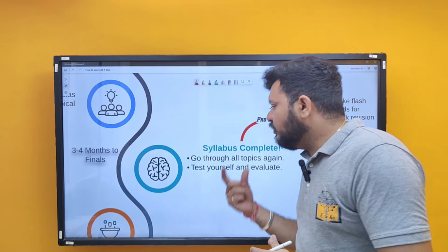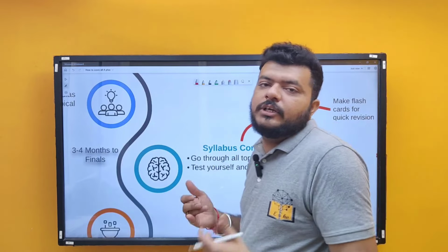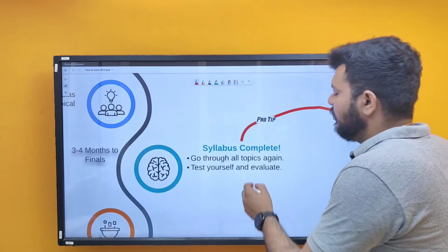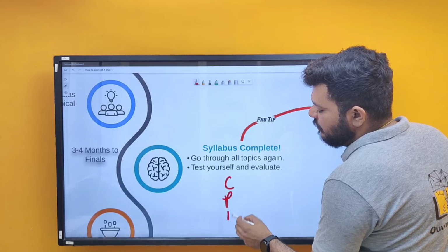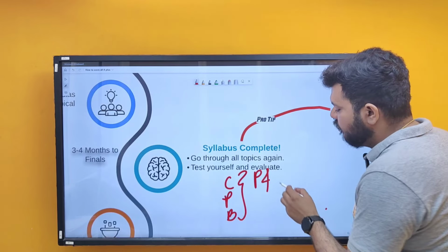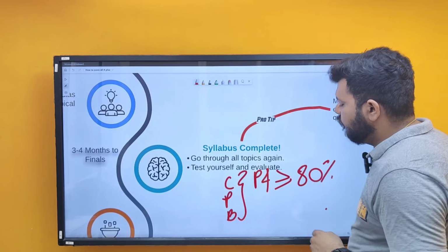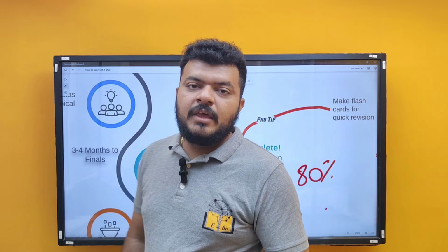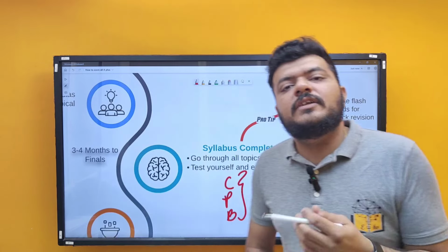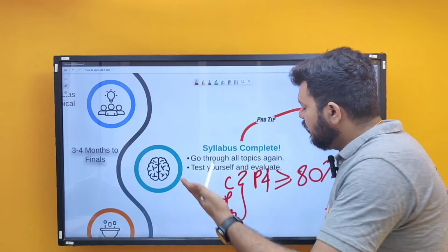Now, after you have gone through all the topics, you should be testing yourself and evaluating yourself. How to test yourself? What should be your target? So for chemistry, physics and biology, your target should be paper 4. You should start with paper 4 and you should be scoring at least 80% in paper 4 before you start any other paper. Why is this? Because paper 4, being a theory paper, checks all your concepts. Even if there is a small mistake, it will come out and not let you go above 80%.